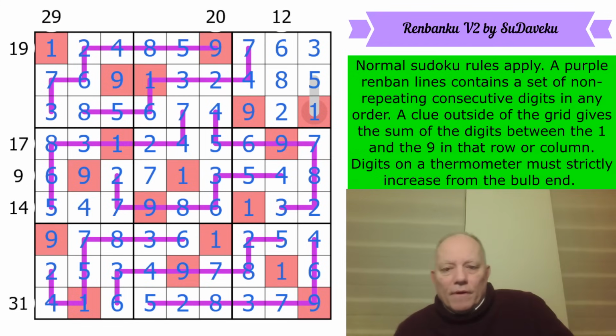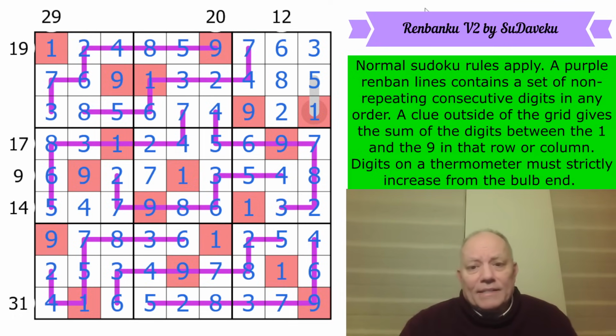Wow, hope you have enjoyed having a go at that or watching the solution, which is really intricate and interesting. And SUDOKU has taught me something about sandwich Sudoku, and I thought I knew quite a bit about it, but those 8-cell renbans were very inventive.